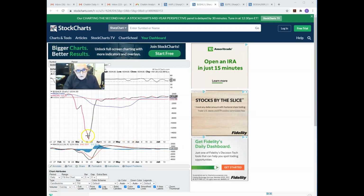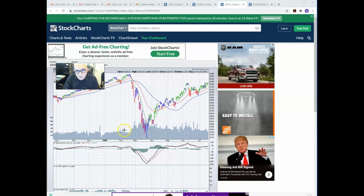Here's a chart showing the spread between the new highs and new lows. And you can see that since we made that spike down and past that minus 4,000 level, as we learned from Alex, we got a nice uptrend. We anticipated that, and that's what we got. Beautiful.